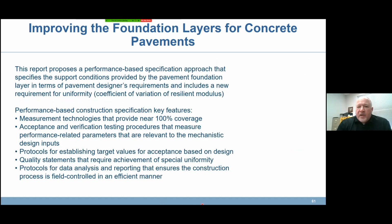So the report really proposes, at the end of the day, a performance-based specification approach. That specifies the support conditions provided by the foundation layer. And what it's really after is full-scale testing, which you can do with proof rolls or intelligent compaction. And then also we need to report those deficiencies, and we need to have a specification that requires that spatial test, if you will. We need to test every part of the overall subgrade system.